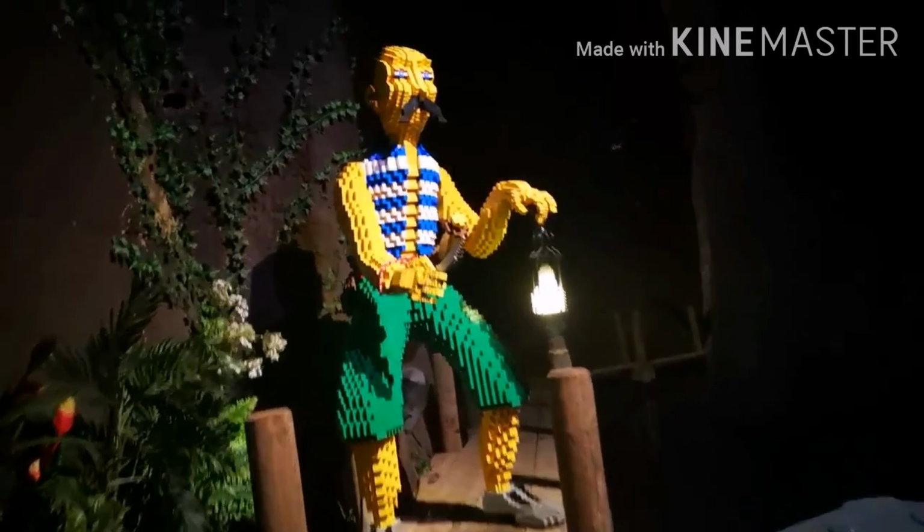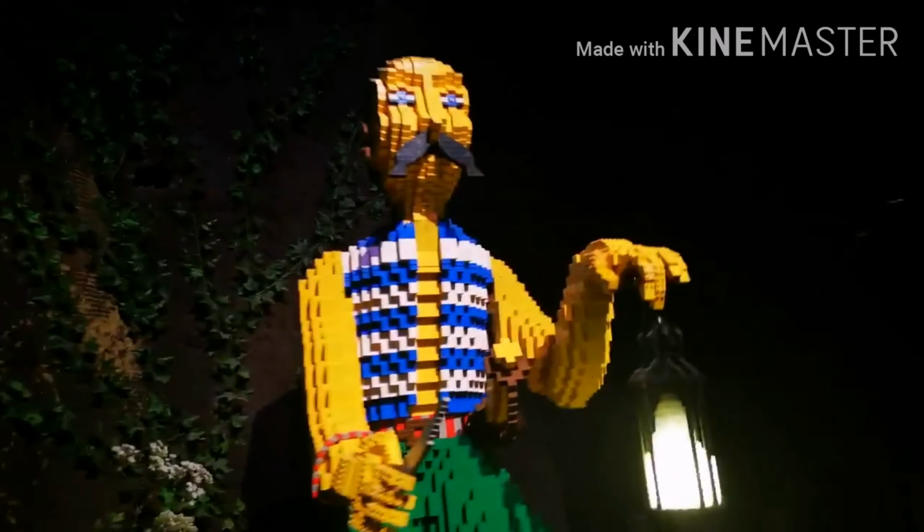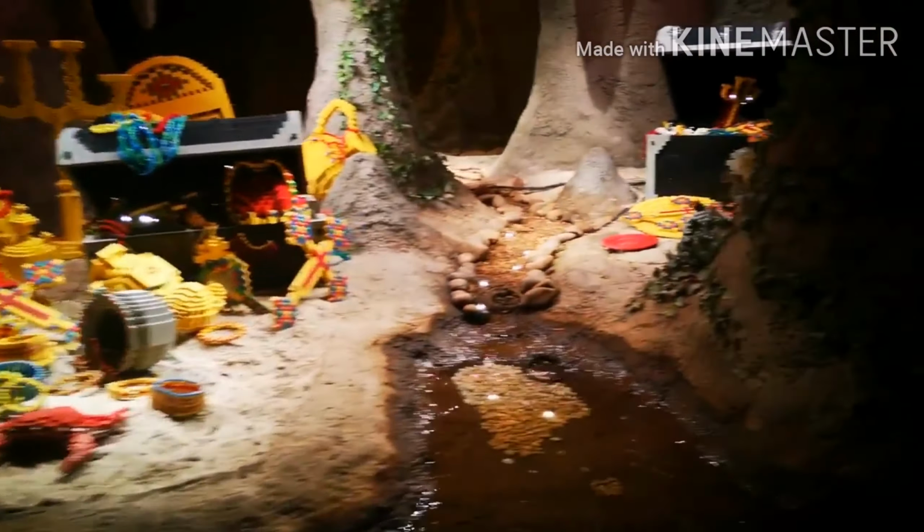The bats are there, and the Chinese guy with the knife. Hello there. We find the treasure, guys. Oh, there's a lot of treasures here. All the gold and silver that have been saved. Yeah, it's here. The pirates are there, the diamonds.